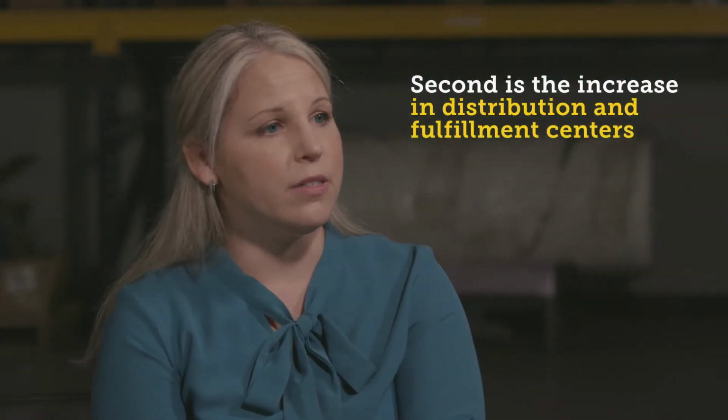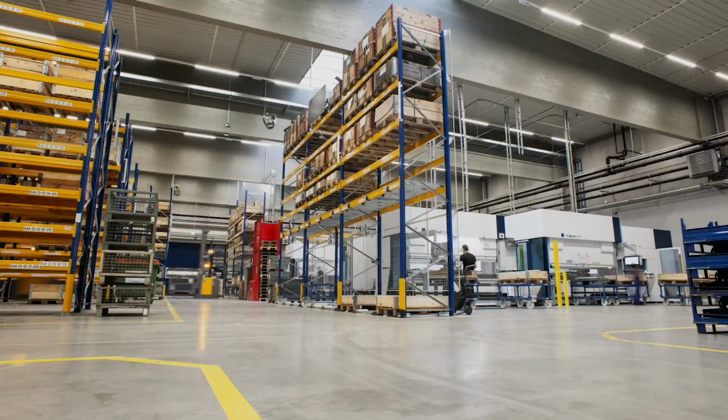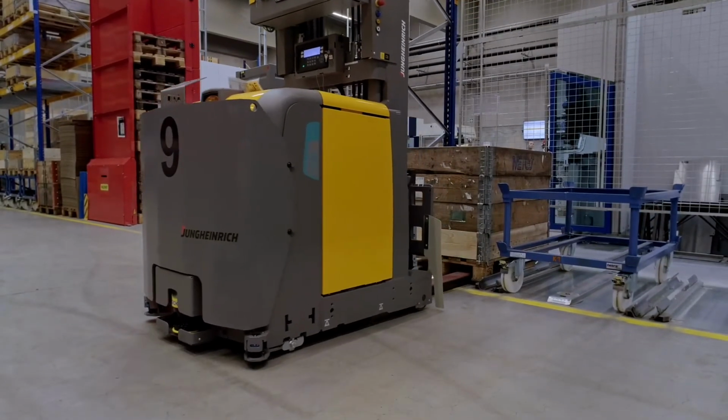Second is the increase in distribution and fulfillment centers. The expectation has been set for 2 days or less for delivery, and it's getting shorter. Now, next day or even same day delivery is what's being requested. In order to fulfill our insatiable appetite for immediate gratification, these facilities are operating 24/7, 365. And lithium-ion is able to support these demands by providing the efficiency and continuous power to get those shipments out the door. By charging during breaks and lunches, a single lithium-ion battery can go 3 shifts, whereas a lead-acid battery in a comparable application would need charged after the first shift.